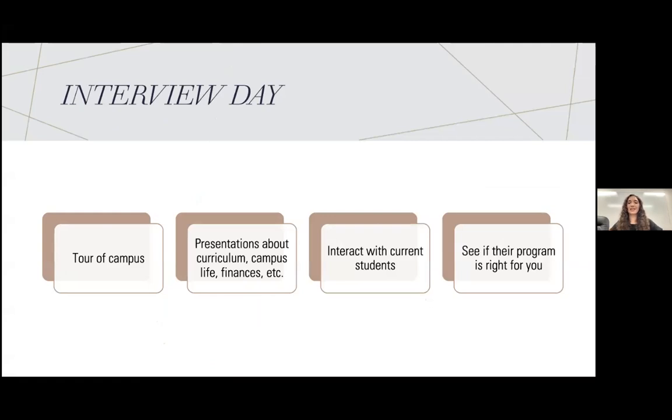And then interview days, it's really fun. It's really about you trying to decide if that school is a good fit for you, as much as it is them trying to decide if you'd be a good fit at their school. So you get a tour of campus. There'll be presentations about curriculum, what campus life is like. They'll have a finances session, scholarship information, and then you might get to interact with current students, have a session with them, and get to ask them what their candid opinions are or things that they really like, etc.